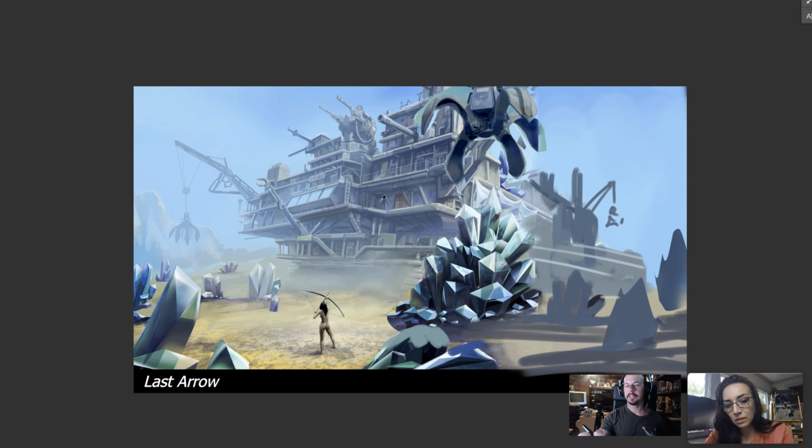Yeah, the metal feels flat, for sure. It lacks the specularity, the highlights, the reflection. And for this area, you feel like you could see more rust, more dirt, more grime on it. A little bit more like that could definitely help push that as well.